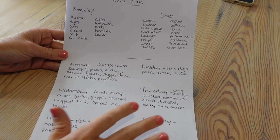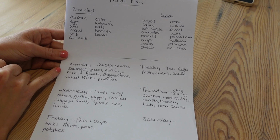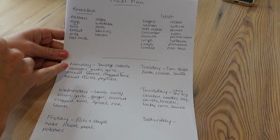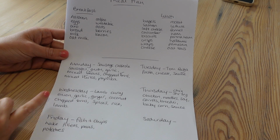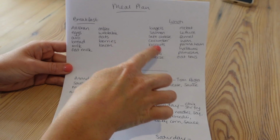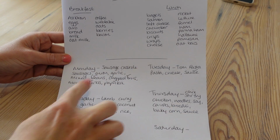Obviously I can just jumble these up. They don't have to be on like the specific days that I've written this down. And by always having this near me, it means whenever I cook each meal, I make sure that I can just get out of the fridge or cupboard all the ingredients that I need for each meal. So as you can see here, I've got a breakfast section, I've got a lunch section. This includes the boys' lunch boxes too. And then I have got my daily meals here.